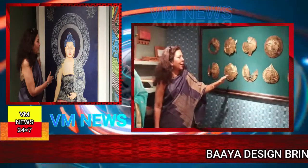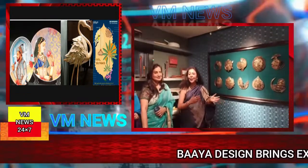It's the 10 incarnations of Lord Vishnu. We have created this in a very special method using the lost wax technique or the Dokra process. It's made with brass with a new form of expression. The Dashavatar has never been seen in this form. Murals of the same thing are in Hotel Tirupati in Tirupati.